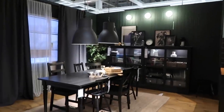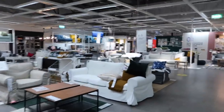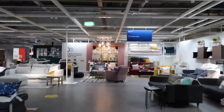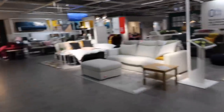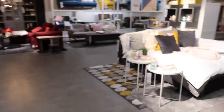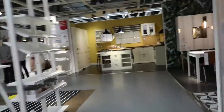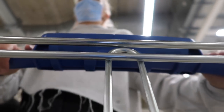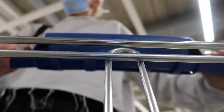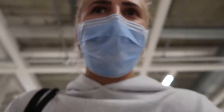Oh, IKEA, how I have missed you, even though I was literally here, how many days, five days ago? They didn't have my sofa in here though when I was here the other day. I don't know if they still sell it anymore. There you go. What is that? It's not even focused. Why is my camera not focusing today?